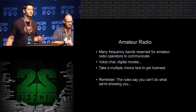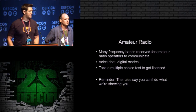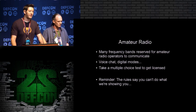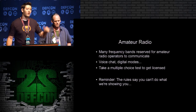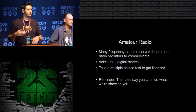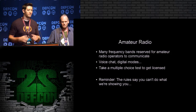You get to do really cool stuff, like transmit with up to 1,500 watts of power, which is a heck of a lot if you're not familiar with that. You get to do cool things like bounce signals off the moon, or bounce signals off the ionosphere over to the other side of the Earth, or practice sending a message to a satellite and having it repeated on the other side of the globe. So all kinds of really cool stuff you can do with amateur radio.